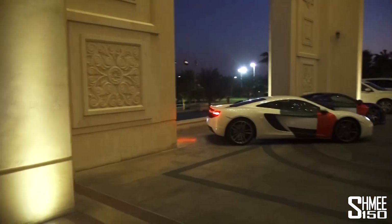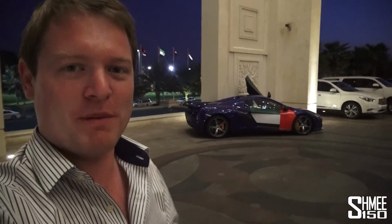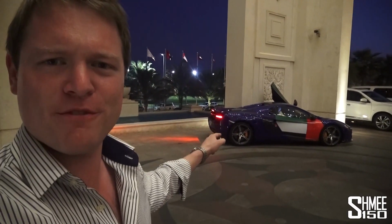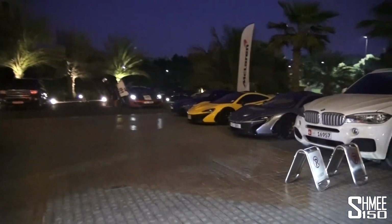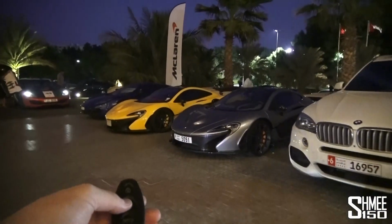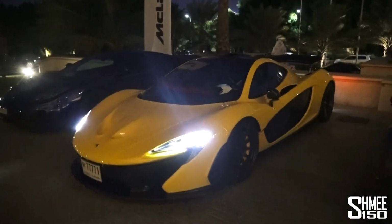So we're going to jump back into our 650S that will be returning tomorrow on the way to the airport, head back to Dubai. There seems to have been a slight change of plan. I've had the key taken off me for the 650S, and I've been given another one, told to walk over here and see which car it opens, and I'm going to guess. Yes, this is going to be epic.